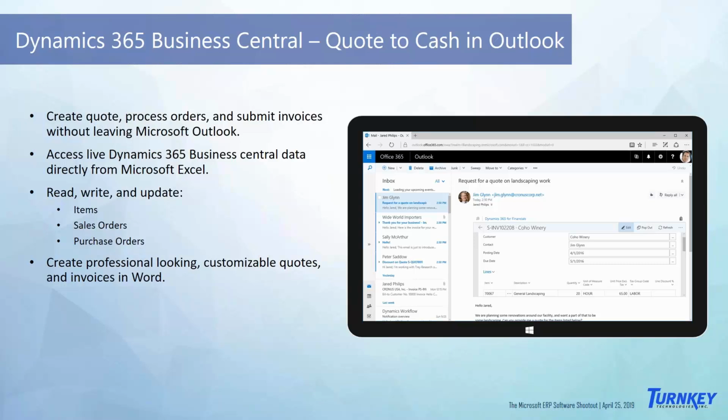So I receive an email from a customer asking me to answer some questions about an invoice that was submitted. Because of the integration with Office 365, you can actually read, write, and update things like items, sales orders, and purchase orders directly from within your inbox.